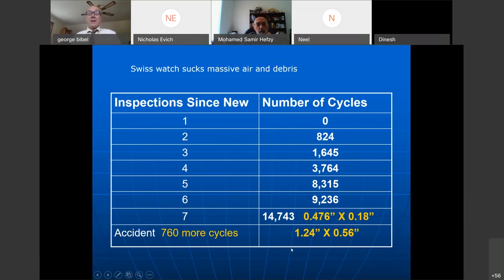And a jet engine is a very delicate Swiss watch. It sucks in massive amounts of air. So it's not hard for it to suck in a few bits of gravel and do damage. So they're frequently taken apart for minor damage. And the rules are inspect for metal fatigue every time you take it apart. So this is the schedule of inspections, and it was inspected just 760 cycles before the actual failure.